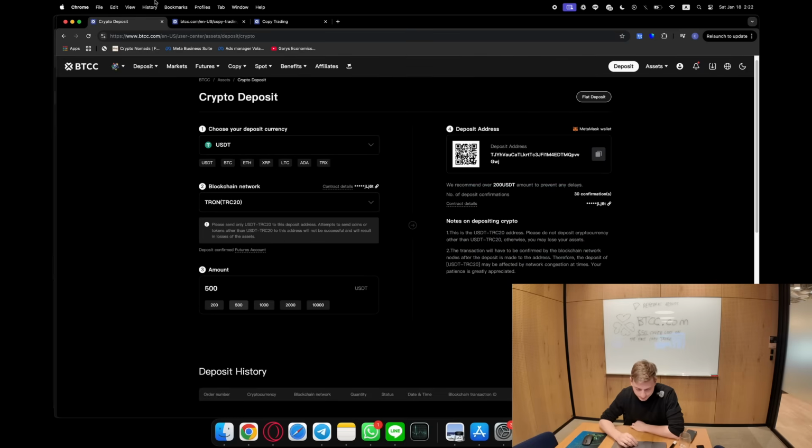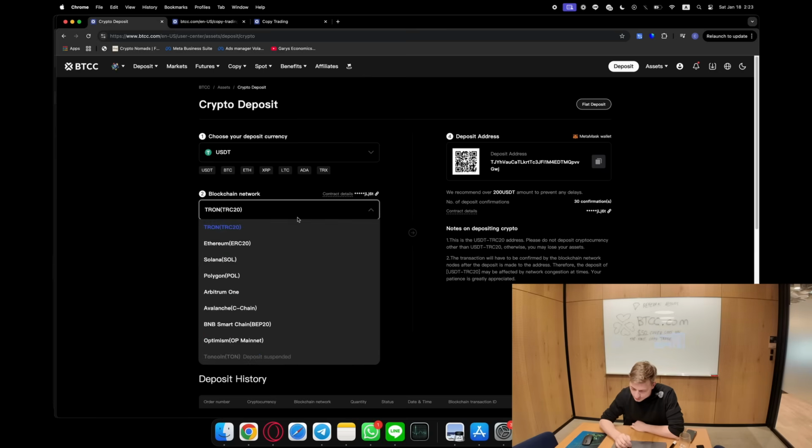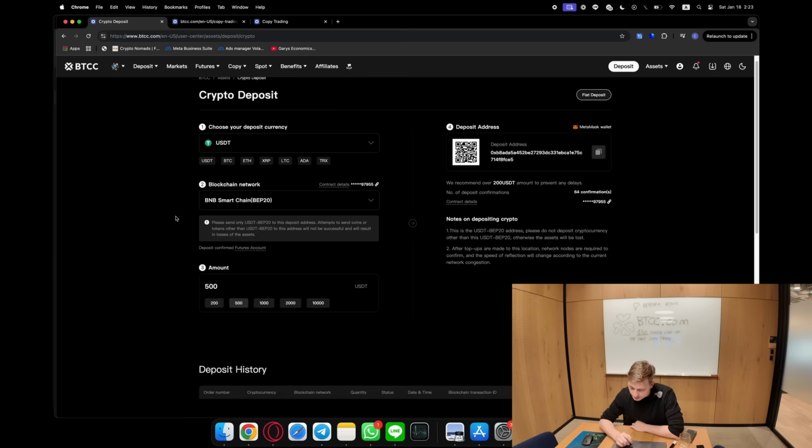Different for everyone, huh? Amount, 50. Let's see, deposit address, you can connect your wallet. We recommend over 200 USDT amount to prevent any delays. We'll be fine. No history yet. Let's copy that address and get going.